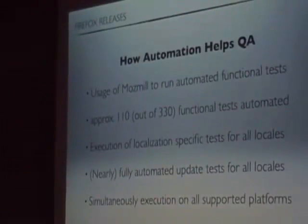What I've started lately is the execution of localization tests for all localized builds. So we got great feedback here. I will come back to that later for the demonstration, so I can explain it to you a bit better.